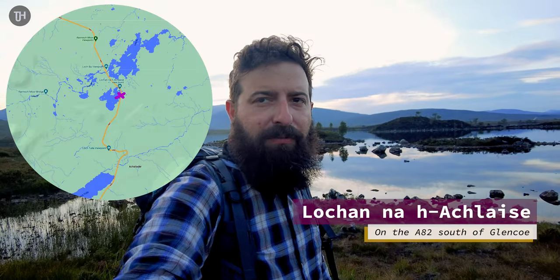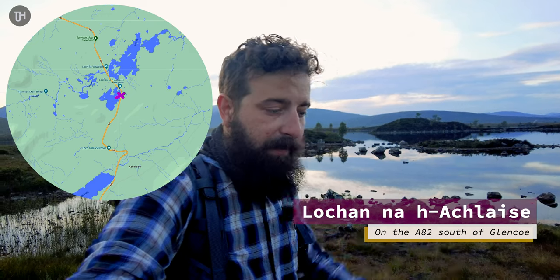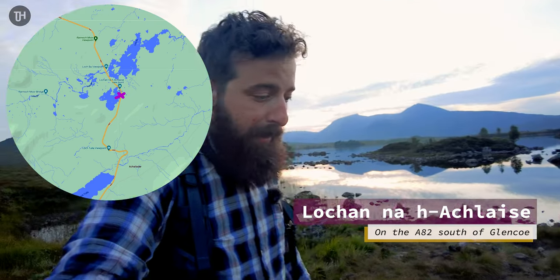So this evening, I've come to photograph Lochan na h-Achlaise. I'll put the name on the screen because I ain't gonna even bother trying to pronounce that. And it's just about sunset, golden hour is just about finishing. I want the clouds to light up real nice.